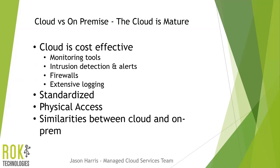Unfortunately, though, the similarities between these two are not necessarily always good things. We've all heard the horror stories of somebody leaving an AWS S3 cloud bucket wide open to the world, or an entire on-premise government system that got infected with ransomware. In both scenarios, a misconfigured system is vulnerable to attack. It doesn't matter if it's on-premise or if it's in the cloud.